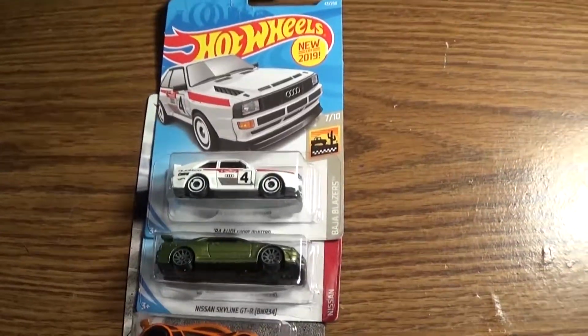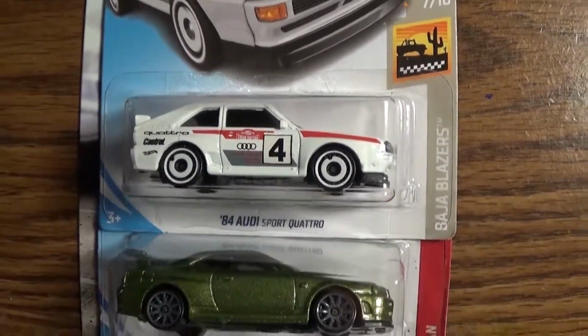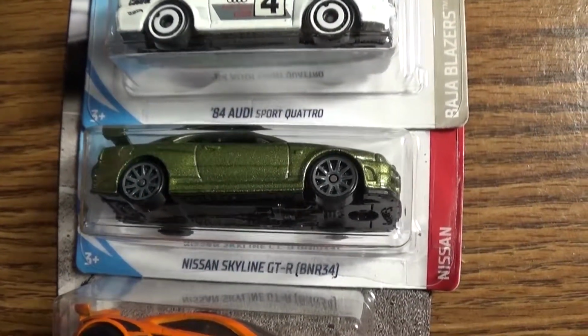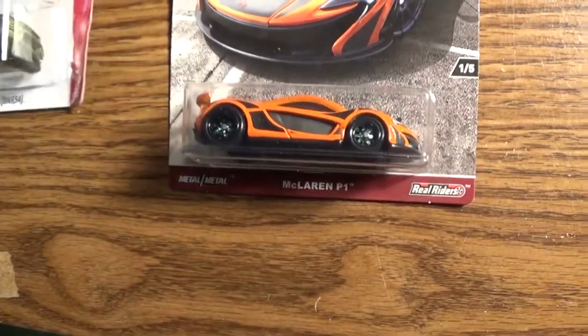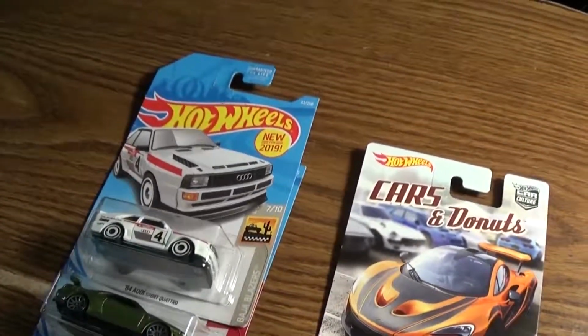So all new for 2019, we got the 1984 Audi Sport Quattro. Another really desirable car is the Nissan Skyline GTR BNR34. And well, as I mentioned, another older car that showed up, the McLaren P1 from the Cars and Donuts series. But with that said, let's take a look at the first car.